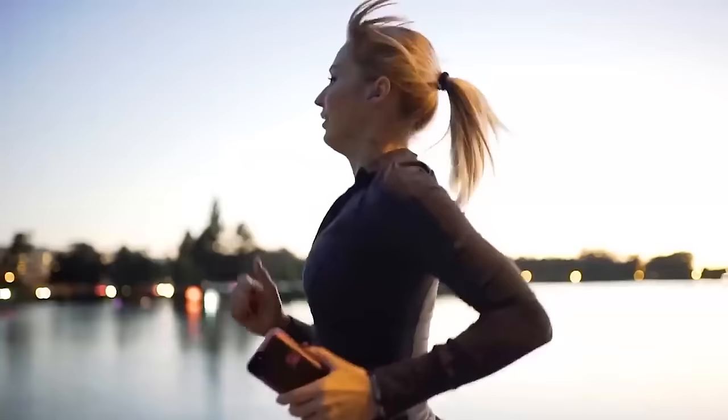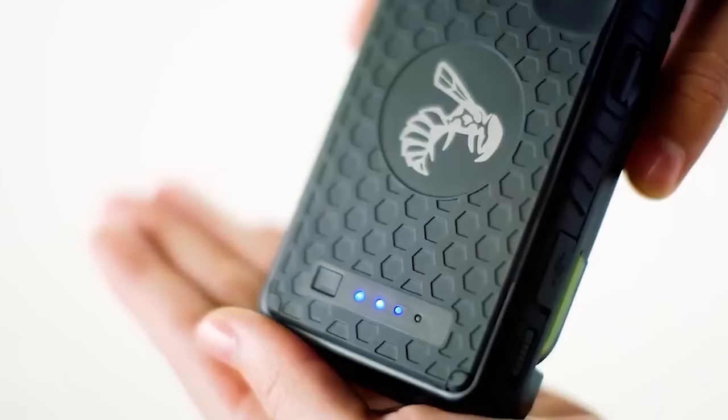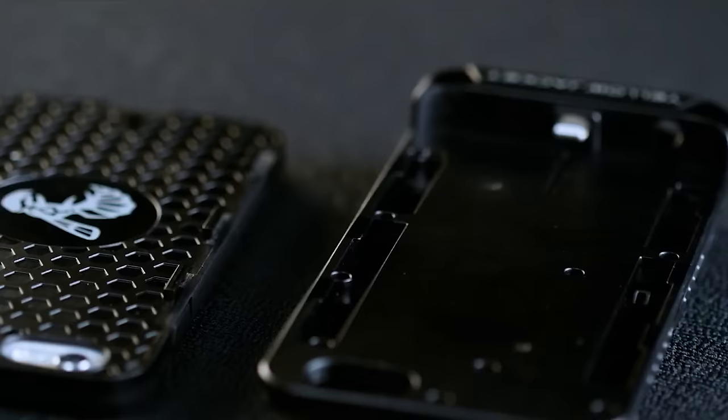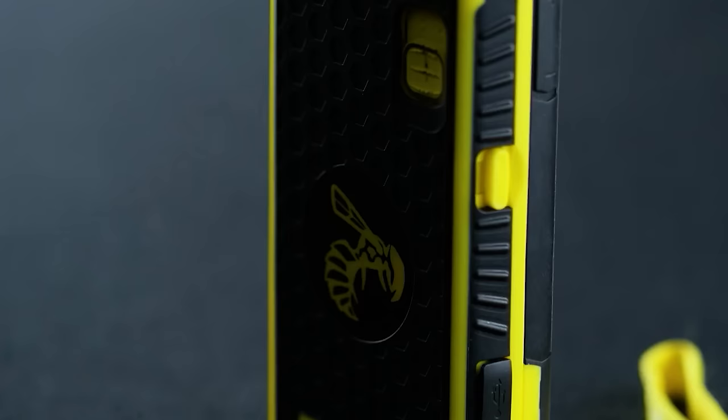The dual push trigger system prevents accidental discharges and accommodates both left and right-handed users. An LED indicator keeps you informed about the battery charge level. The case itself is built to protect your phone from accidental drops and daily wear and tear. Constructed from durable PC and ABS hard plastic and TBU soft plastic, it's even water resistant, making it versatile for various conditions. But here's the kicker.